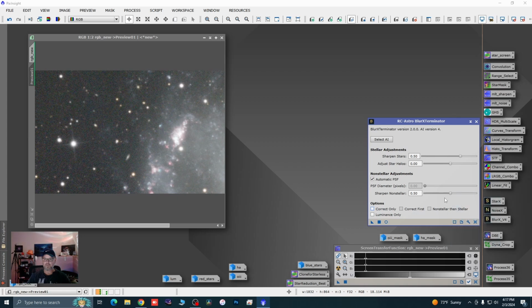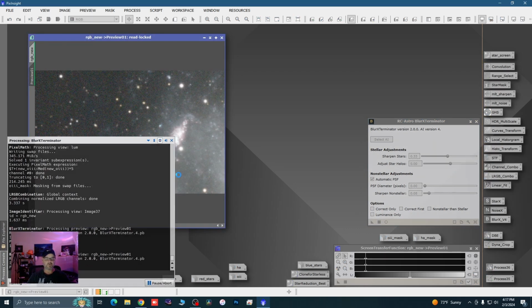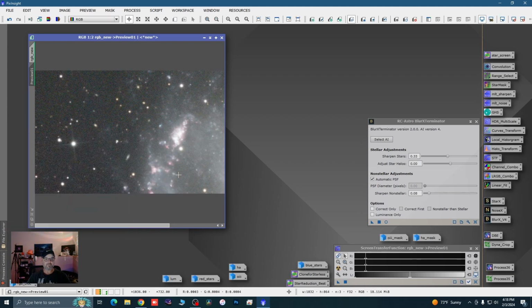Okay, so let's go ahead and maybe shrink these stars a little bit. Let's reset the tool. We don't even worry about non-stellar with our RGB. I'm going to drop that star shrinkage down a little bit. Let's see how much we can tighten these stars up. We don't want them to swamp the luminant stars. So Control Shift and Z. Yeah. Muy bien.